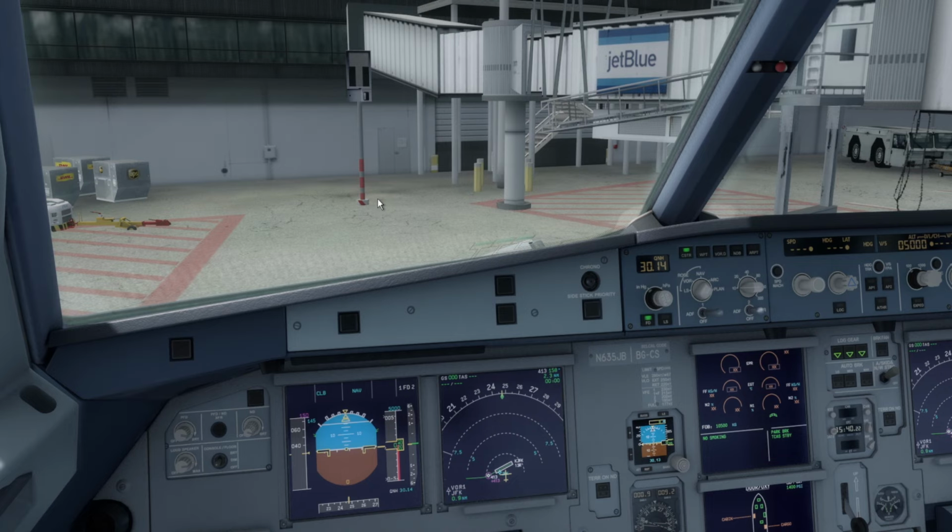Delta 384, turn left heading 130. Left 130, Delta 384.